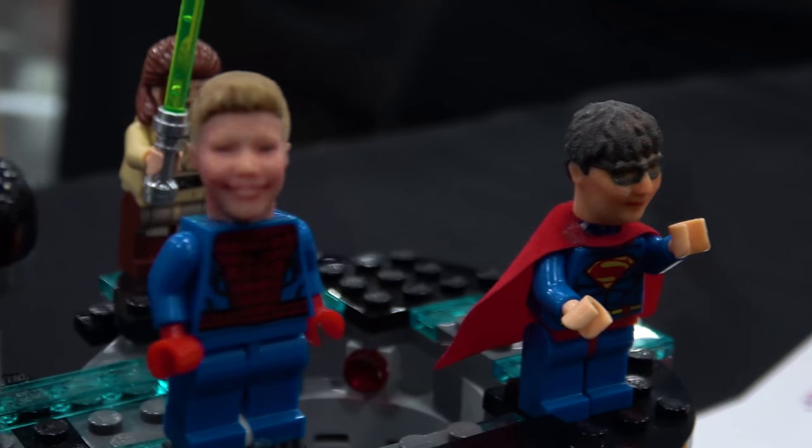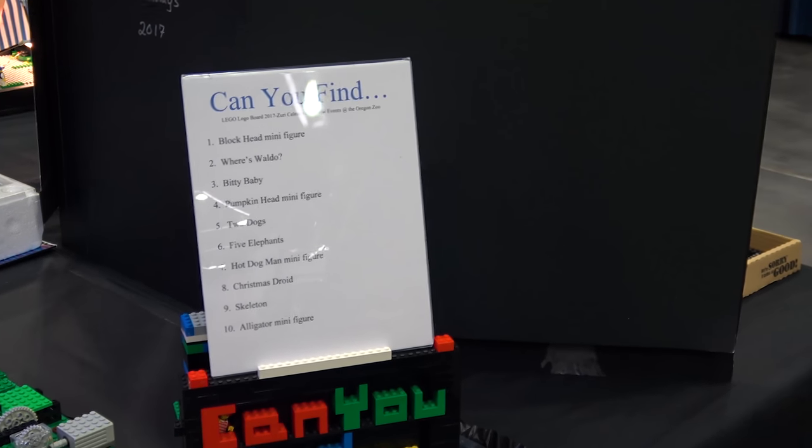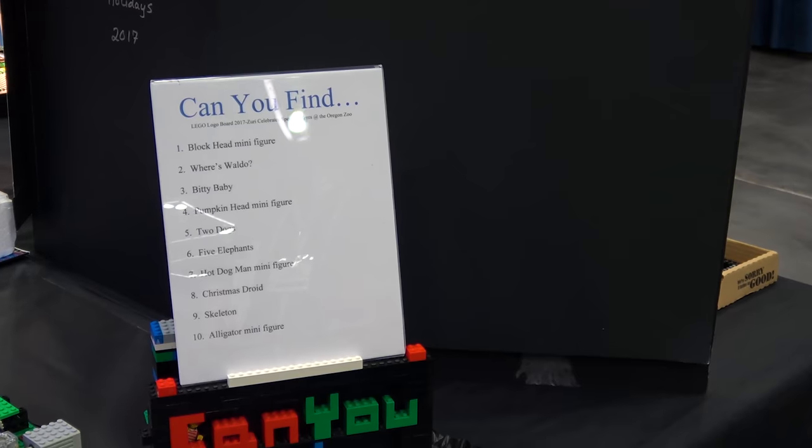I want to go home. Oh god. Bunch of Easter eggs in here. You guys can see them. Go through and see what you can find.